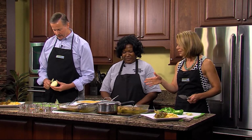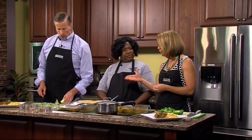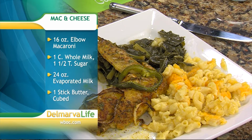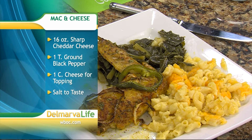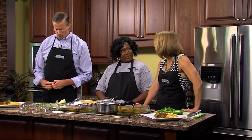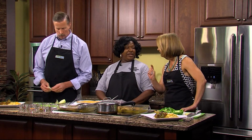Okay, so you also have the mac and cheese, which is my absolute favorite. If we wanted to make this, and we're going to put the recipe on our website, what ingredients would we need for that? You would start off with the Alba 16-ounce macaroni, and you would boil that. Then you would get sharp cheese, Velveeta cheese, or whatever type of cheese you would like. You would have the salt, pepper, and I add a little bit of sugar in it as well. Really? Yes, with the milk and butter. Okay, milk and butter, and I imagine that's whole milk. Yes, and real butter.